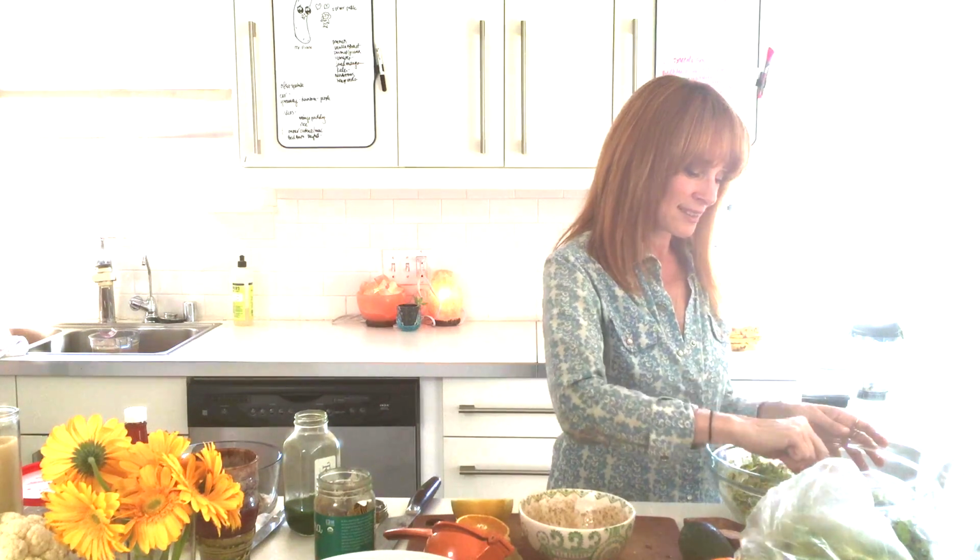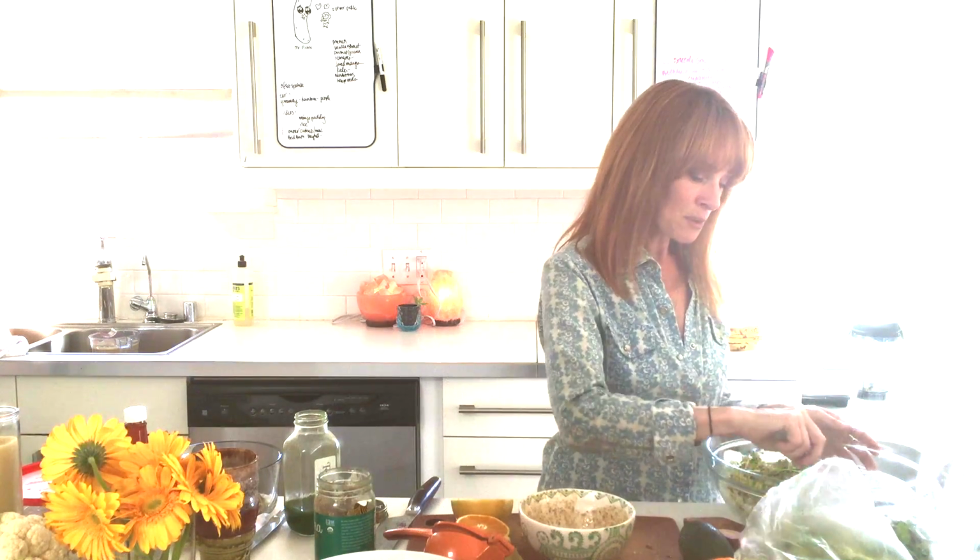Oh, this is gorgeous. We're going to need some color. Chili flakes will do that. Let's say you don't have red pepper or tomato. You don't want to put on strawberries. You can use chili flakes sprinkled on top and that will be really nice.